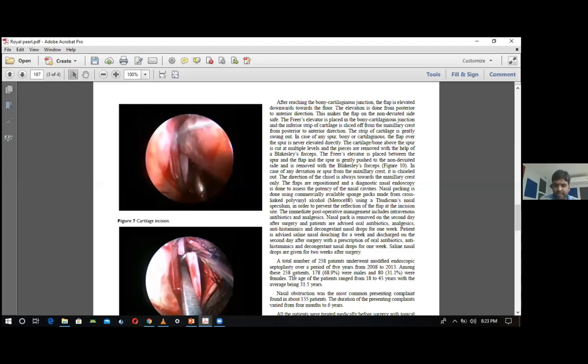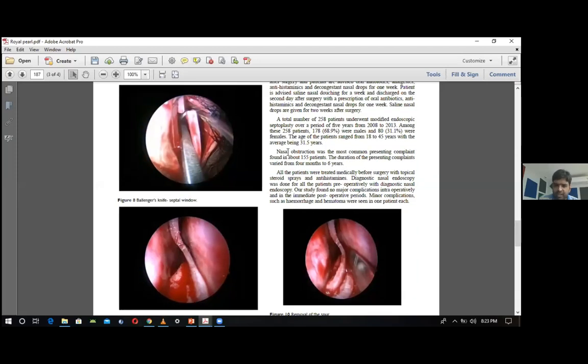with a prescription of oral antibiotics. We have done 258 cases in this manner, and nasal obstruction was the most common presenting complaint. The duration of the patient complaint varied from 4 months to 6 months. All patients were treated medically before surgery with topical steroid sprays and antihistaminics. Diagnostic nasal endoscopy was done for all patients preoperatively. Our study found no major complications intraoperatively and in the immediate postoperative period, like nasal bleeding. Minor complications like hemorrhage and hematoma were seen in 1 patient.